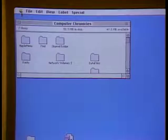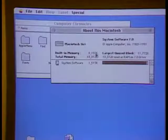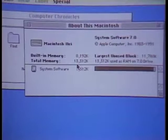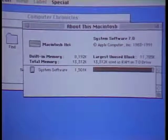Can you show us real quick what it's done? Sure. What we'll see is in the About the Finder dialog box, I'm informed that my built-in memory is 8 megs, but I've got a total of 13 available. And with that 13 now, I could launch a variety of applications and switch between them very easily using the new ability to hide. Craig, Steve, thanks a lot.